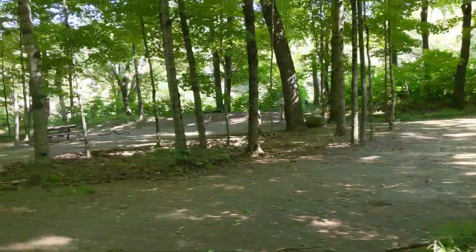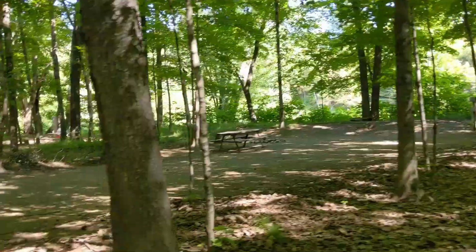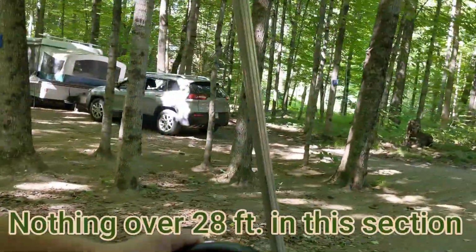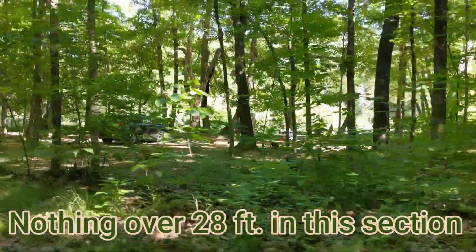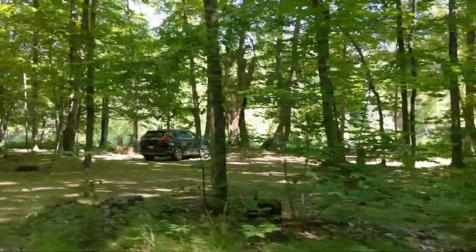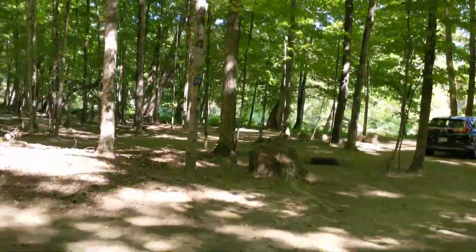And all the sites are different shapes and sizes. All the sites, I'm trying to say. So you can have anything from regular tents to pop-up trailers to big pull trailers and fifth wheels. It just kind of depends on the site that you pick and what you can fit in there.